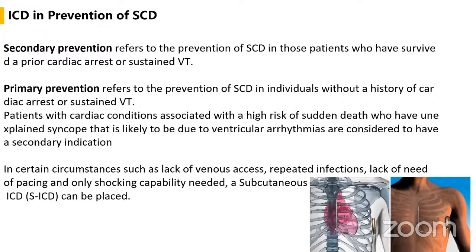And in certain circumstances, such as a lack of venous access, repeated infection, lack of need for pacing, and only shocking capability needed, a subcutaneous ICD, called SICD, can be placed.